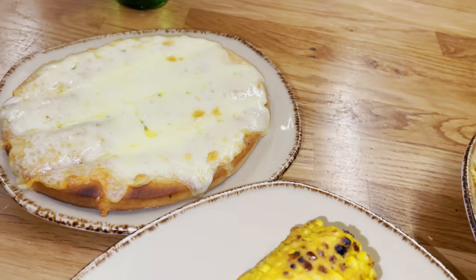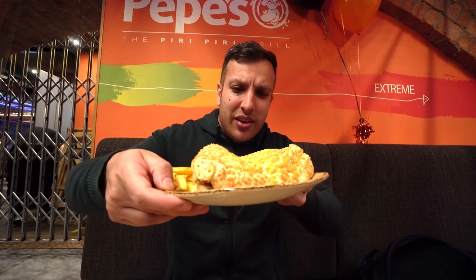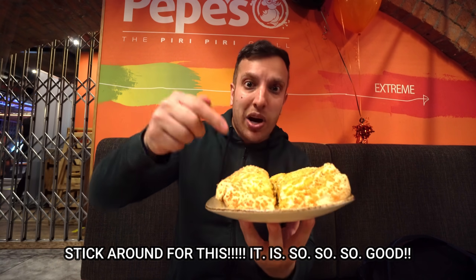I've also got the chicken pitta. It's got some corn on the cob there as well, and the cheesiest garlic bread I think I've ever seen in my entire life, so I'm gonna try that too. It's the Mighty Mex, actually a Tasca bread. I think it's pronounced Tasca, T-A-S-C-A. Tasca bread. This is the Mighty Mex.